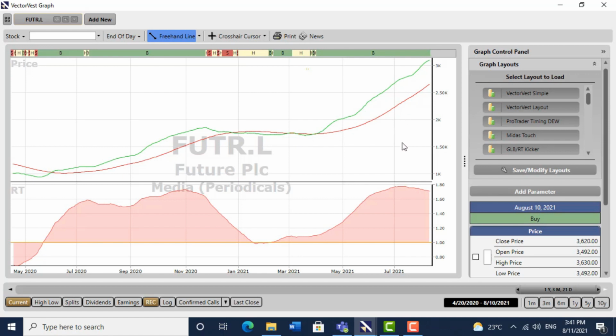And as I've said in the essay, if the 10 is above the 65, and the 10 is making a new 3-month high, the 65 is making a new 3-month high, and the RT40 is making a new 3-month high, then it goes into the Midas Touch Watchlist.